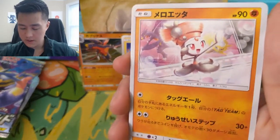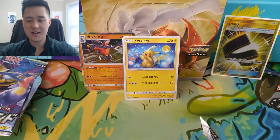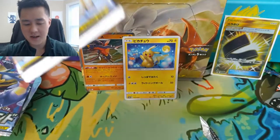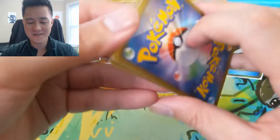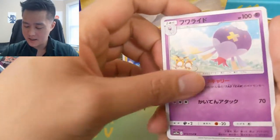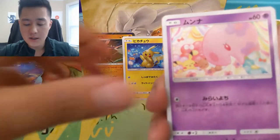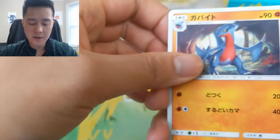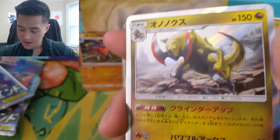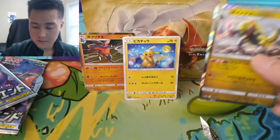Ooh, where are you? I can't remember your name either. Oh, I feel bad. I gotta brush up on my names. I get very complacent when opening English cards. I believe this is the Drifbloom. Alright, Stunfisk. Gible, and then Gabite. Oh man, who are you? This guy looks badass though. Put this one over here.